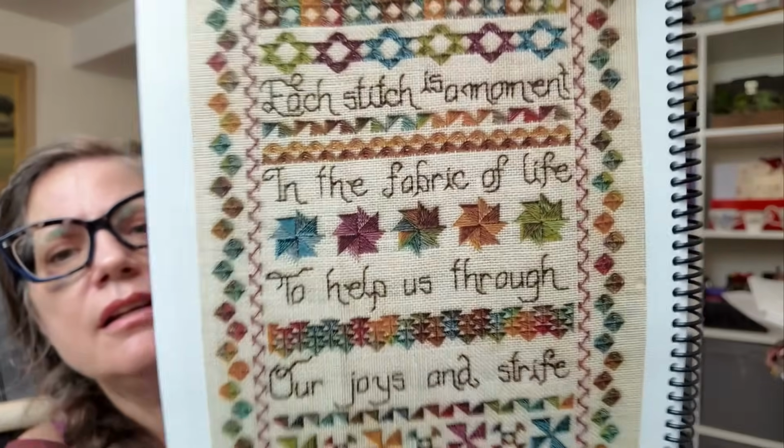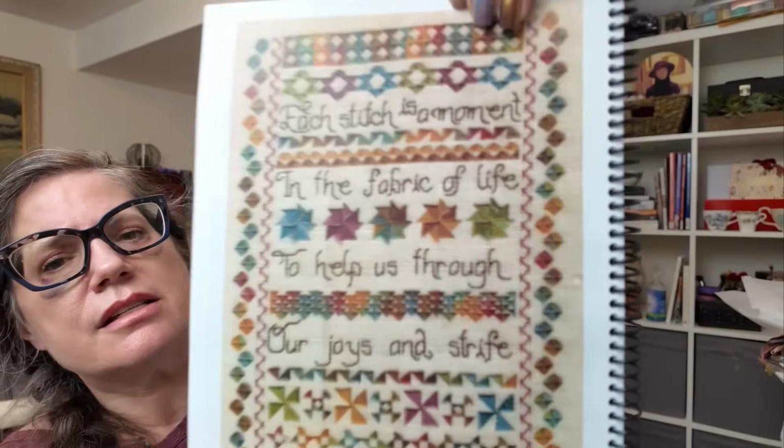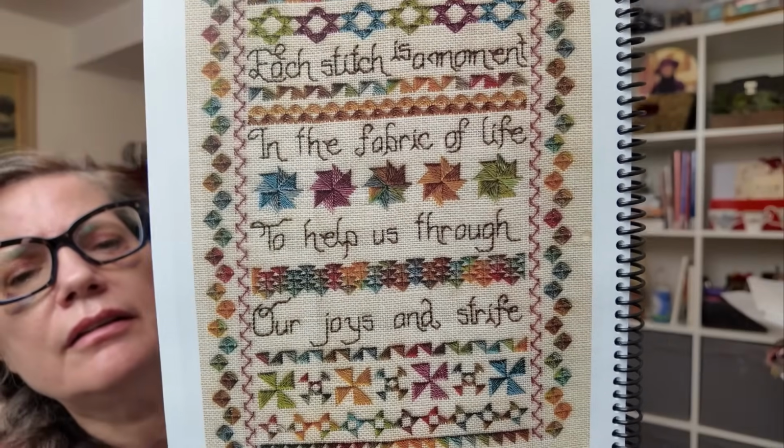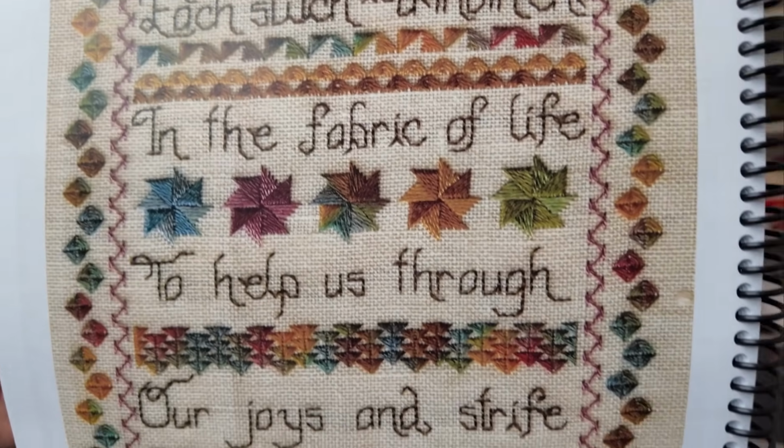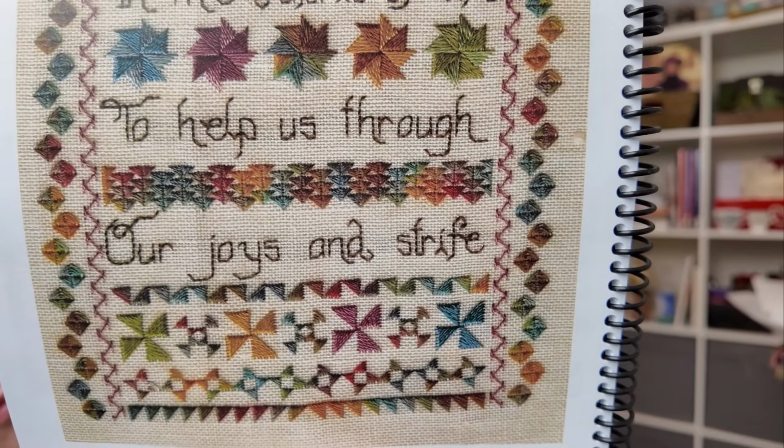Some people show the back of their work, and other people don't show the back of their work. They cover it with a piece of linen. If you're a beautiful stitcher, which I am not, my back does not look the greatest. Oh, this is gorgeous. Look at this. I just love this. Showcase your beautiful work. And then there's a little area where you can do a workbook area.